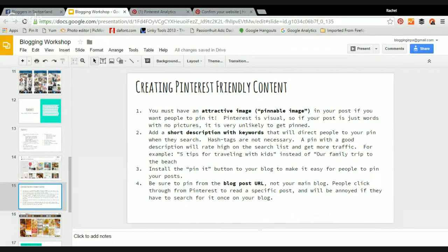And then when you're pinning, add a short description with keywords to direct people to your pin when they search. I said that already, so I'm not going to repeat it. But you want to think, again, about what people would be searching for. So using the example here, 5 tips for traveling with kids, instead of saying our family trip to the beach. Tips and tricks are really popular, honing in on what people are looking for. No one's searching for your family trip to the beach. No offense, but people are searching for tips for things, like tips for traveling, or 5 awesome beaches in Italy, or whatever. So think of it that way when you're curating your content.